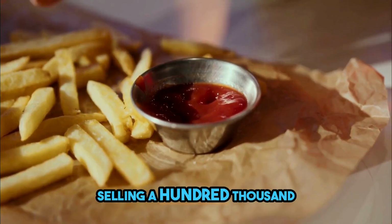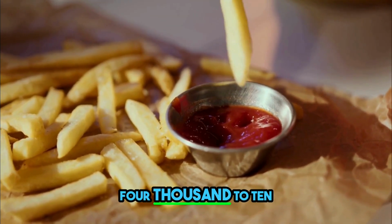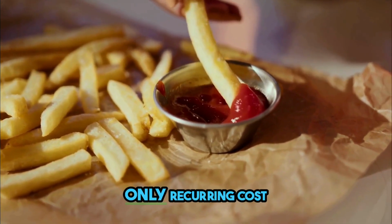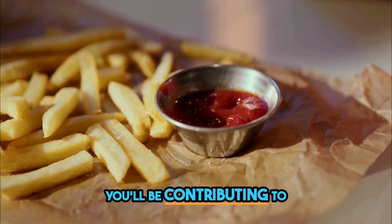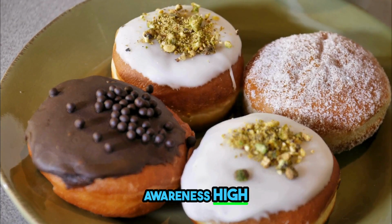So let's say I'm selling 100,000 pounds worth of burgers a month. That means I could be giving up between 4,000 to 10,000 pounds of that back to the franchisor. That's right. And it's not the only recurring cost. There are also marketing and advertising fees. Right. Got to keep those cravings coming. You'll be contributing to national and regional campaigns to keep that brand awareness high.